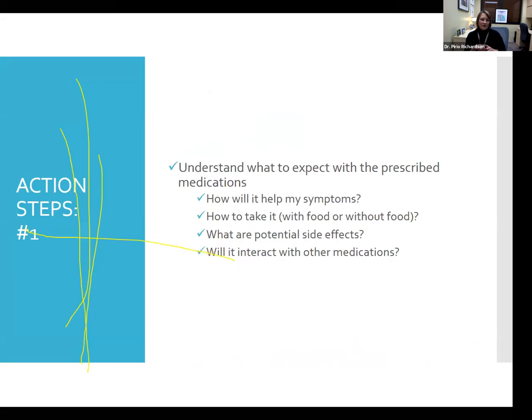So I think the first thing that you really want to do when you're leaving the office is really understand what to expect with the prescribed medications. Sometimes we miscommunicate, where I'm working on trying to help tremor, but the patient is really thinking about their fall risk and wanting to reduce it, and the medication I'm prescribing really is focused on tremor and not falling, and sometimes we miss that. And so when patients come back, they don't think that it helped because we didn't communicate well about what the medication was for and what the expected benefit might be.